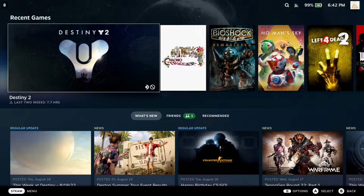Thinking back, I'm pretty sure even when I was mobile, I still had a hotspot on my phone for the Steam Deck. So I don't think I've ever played it not connected to Wi-Fi. So I thought it'd be a fun thing to test out. We're going to try to play some games not connected to Wi-Fi, and see if we can play games not connected to the internet. You would think, unless they're an online only game, you should be able to play them.